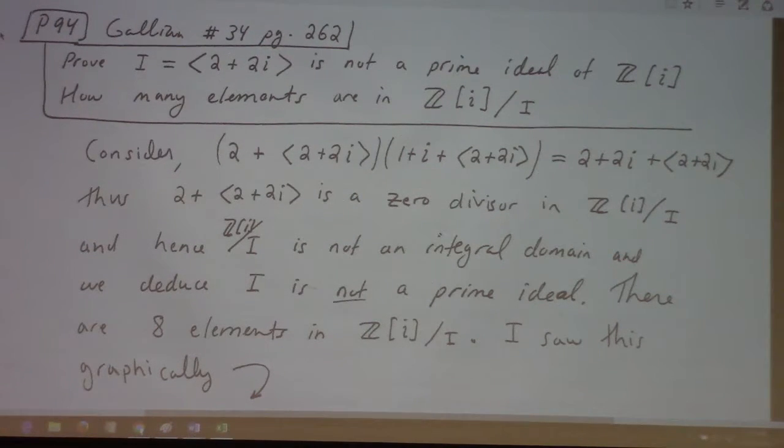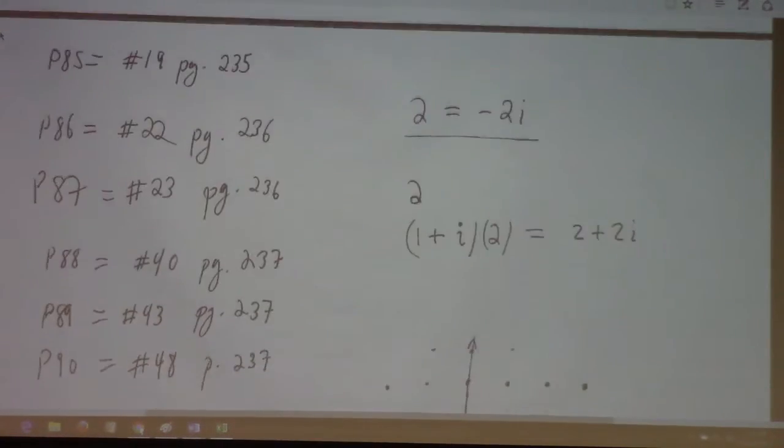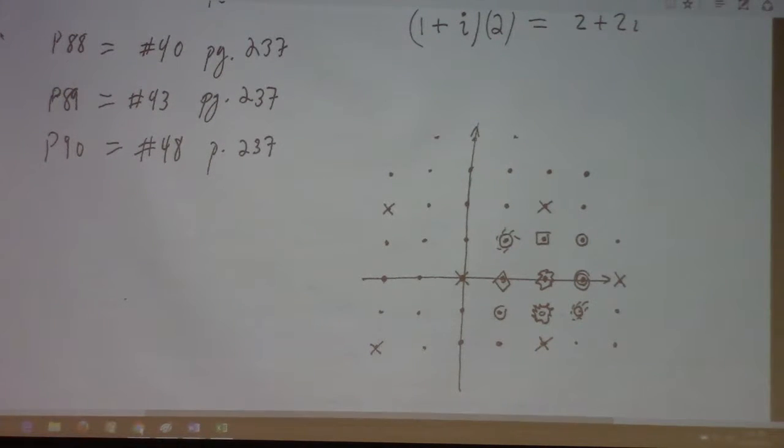There are 8 elements in this. How did I see that? I'm still working on this, but here's my picture. Basically the 2 plus 2i are the x's. So there's like 0, 2 plus 2i, minus 2, minus 2i. And the group of units in the Gaussian integers, we just figured those out before. If you multiply the generator of one of these ideals by something in the group of units, it's still in the ideal. That's a theorem we should prove.